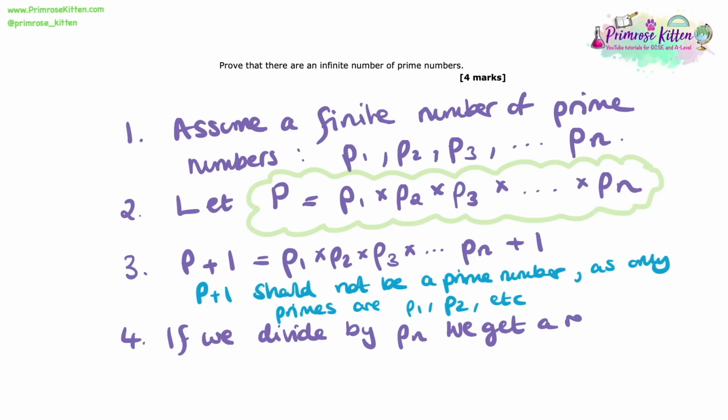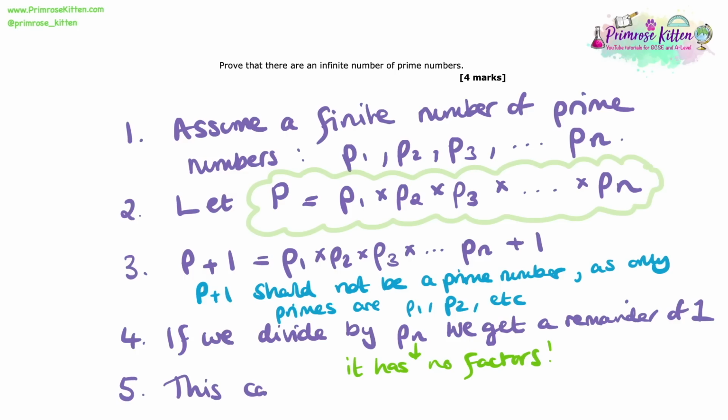And as there are no integers that will divide 1 other than itself, this value of P plus 1 must be a prime number too. And this is going to contradict our original assumption. So we can say that we have proved by contradiction here that there are actually an infinite number of primes. And our final statement will simply be that this fact, that whenever we divide by Pn we get a remainder of 1, contradicts our assumption that we have a finite number of primes, and so there must be an infinite number of primes.